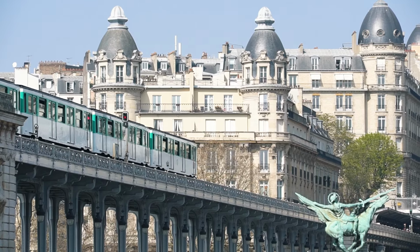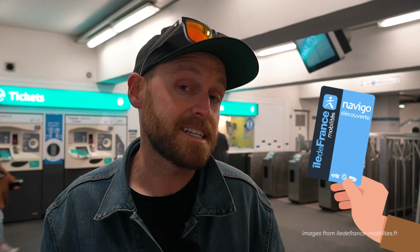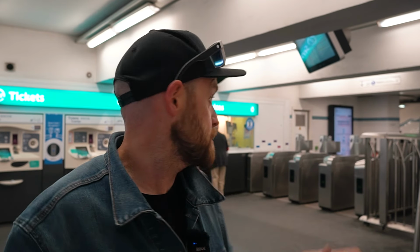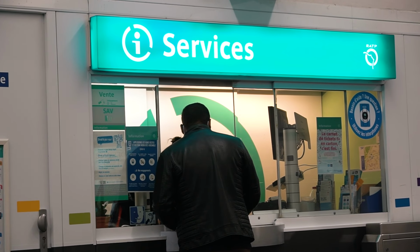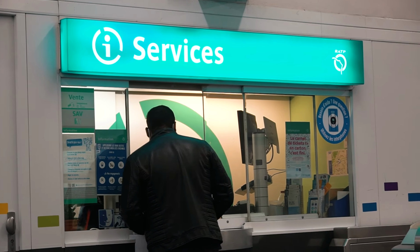If you're the type of person that wants unlimited travel for convenience sake and just to make sure that you can get around without having to think about it, you can top up your Navigo Découverte for a week at a time. Unlimited travel all the way up to 5 zones, so you can get out to Versailles and Disneyland and not have to worry about it. The way you do it is you go up to the ticket window back there. They'll sell you one of the cards for a couple euros and top it up at the same time, and then you're good to go.